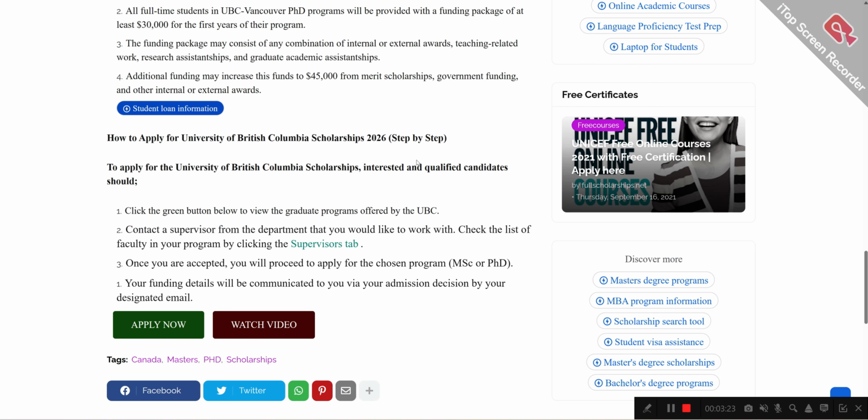How do you apply? Simply, we have given the link here, apply now, and you can also contact the supervisor. Here you can see the supervisor link is given, so you can choose different supervisors. For PhD, supervisor consent is mandatory, and for masters it's not mandatory. You can skip this, but if you want to research or focus on some particular topic, you can go to the supervisor tab and contact them, but it's not mandatory for masters. Supervisor consent is only mandatory for PhD students.